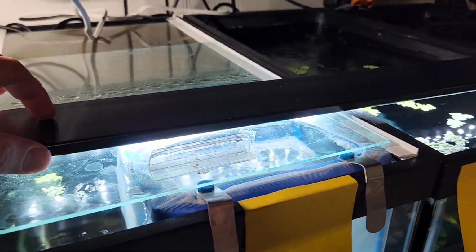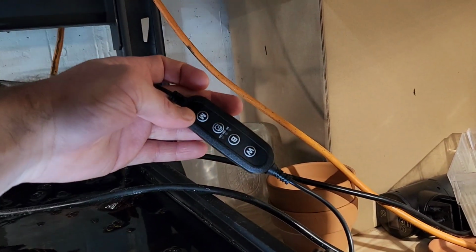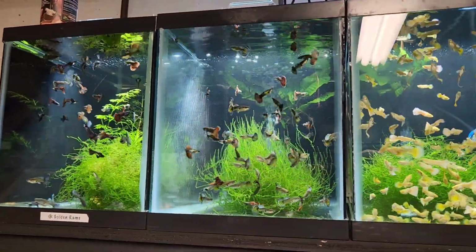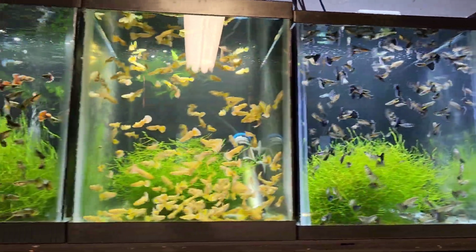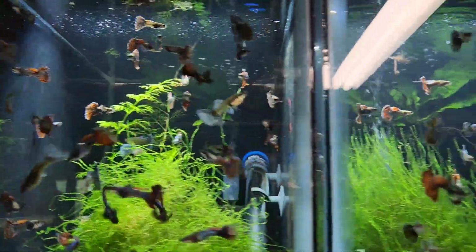I wanted more control over the colors, and I wanted more control over the dimming. What this allows me to do is dim them a little more so that I can have them on for a little longer. So yes, guppies are still all looking really good.